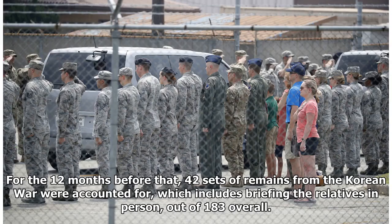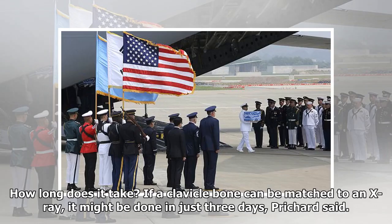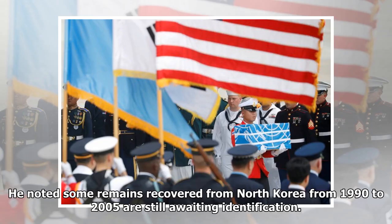For the 12 months before that, 42 sets of remains from the Korean War were accounted for, which includes briefing the relatives in person, out of 183 overall. The agency identifies remains from not only the Korean War, but also World War II through the First Gulf War in Iraq. How long does it take? If a clavicle bone can be matched to an X-ray, it might be done in just 3 days, Pritchard said. But in other cases, it can take decades. He noted some remains recovered from North Korea from 1990 to 2005 are still awaiting identification.